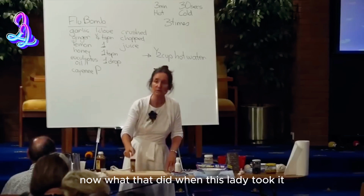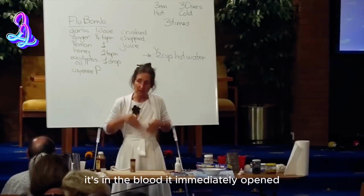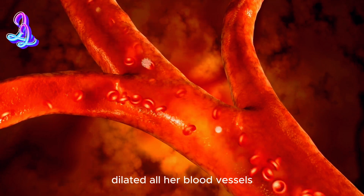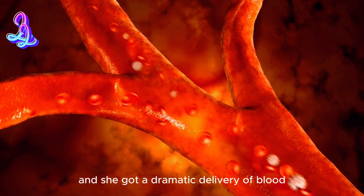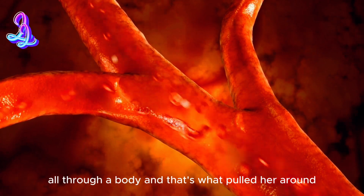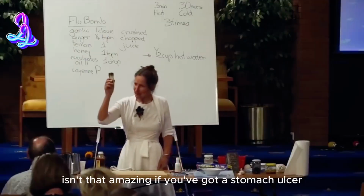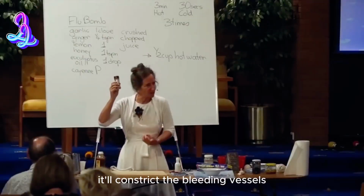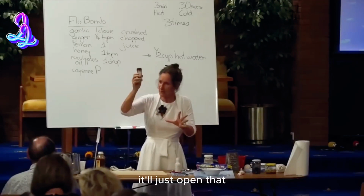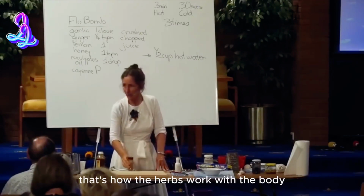Now what that did when this lady took it, it thinned the blood, it immediately opened, dilated all her blood vessels, and she got a dramatic delivery of blood all through her body, and that's what pulled her around. Isn't that amazing? If you've got a stomach ulcer, it'll constrict the bleeding vessels. If you need to open the arteries, it'll just open that. That's how the herbs work with the body.